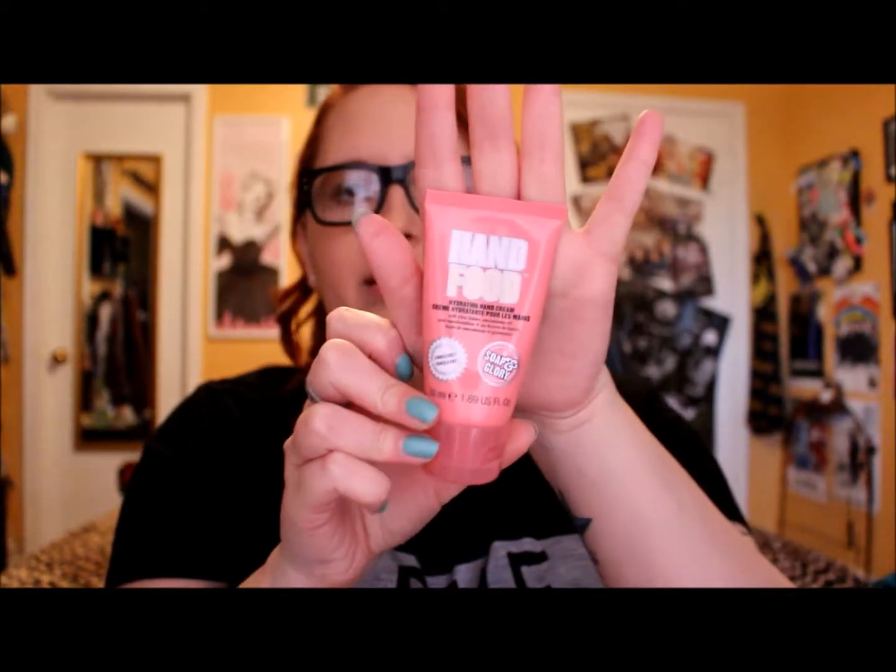Okay, next I actually have, ooh, excuse me, a hand cream, and this is the Hand Food from Soap and Glory, and I got this at Sephora, in one of the little bins around the checkouts that are sort of for the travel size stuff. And I hadn't tried this out before. I hadn't tried any Soap and Glory products. I've heard a lot about them from a lot of people here on YouTube, and I love this stuff.